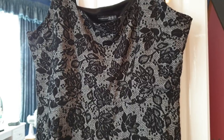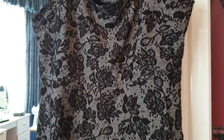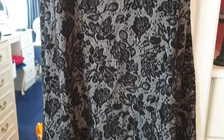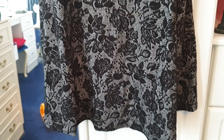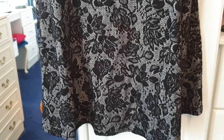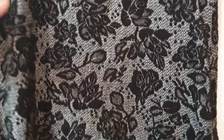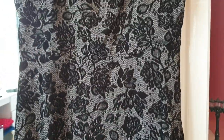Okay, so this dress, I have to tell you the true story of this dress. I didn't get this dress to sell. I got this dress for myself. But alas, it just didn't look good on me. It was not good. So it's from Primark. It's a size 20 and it's grey and black, loving the flower print and everything, but it just looked way too tight on me.